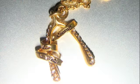Then I went to the Juicy store, and I got this wishbone necklace. I don't know if you can see it. I'll put a picture up too, but it is so cute. It says, I wish for couture. It's a little wishbone with diamonds on it. It's so cute. And I got that for $25. So cheap. So I love the outlets. I have to go back there soon.